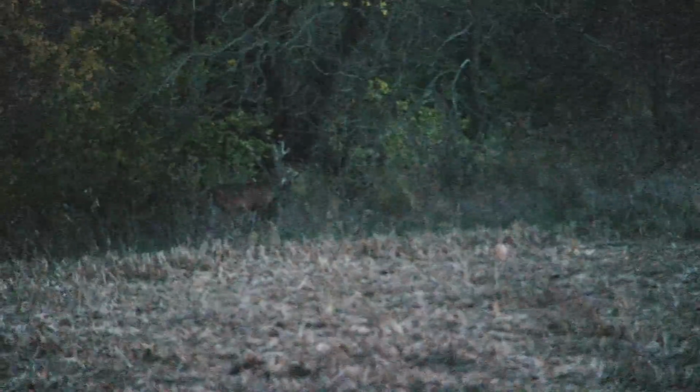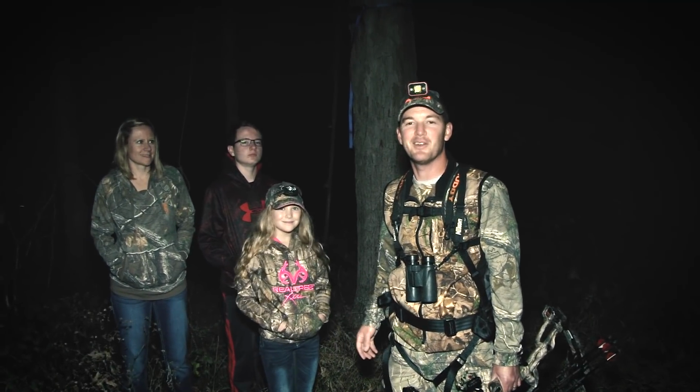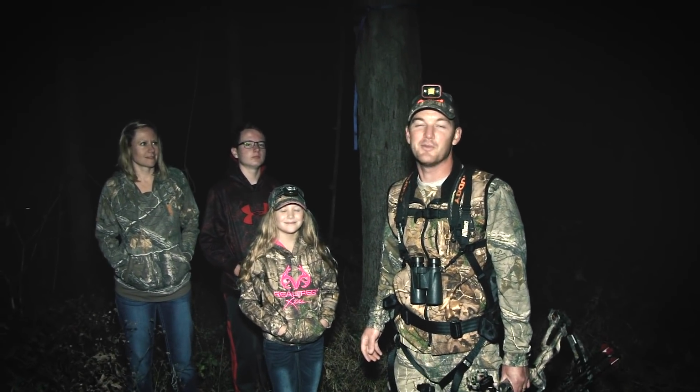My evening ends as a 2-year-old buck works the edge of the field. Back in Missouri, Korey takes up the blood trail. His family joins him in what has become their tradition. All right, so I brought the tracking crew out. Everybody's really excited to get on this blood trail and see if we can't recover this buck.